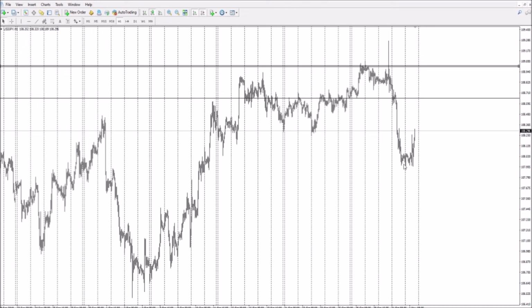Higher time frame levels, look for that breakdown, look for the reversals. I wish I could show you some of the mechanical trades we took this week, because it was a bit mad, but I'll put out a review of that as well. But yeah, it's been a good week.